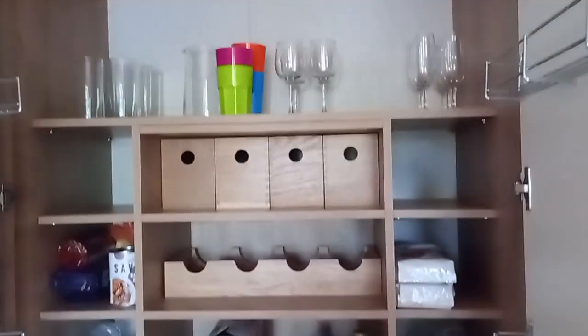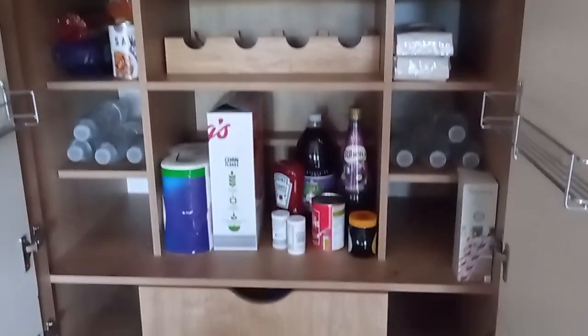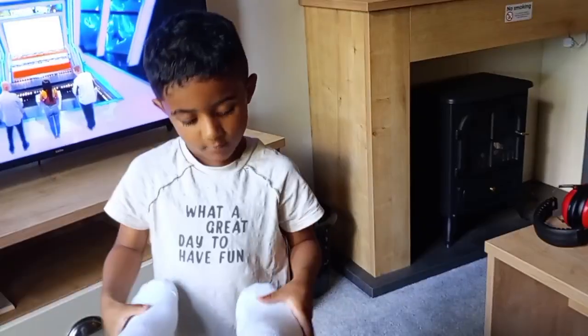And also, let me just show you the pantry. Oh, it's so cute. So we've got all the glasses and stuff up there. We've got our own sections. And then the bread basket. Oh, I love it.